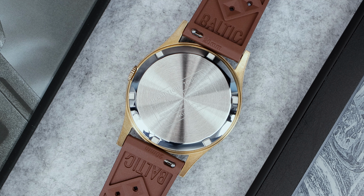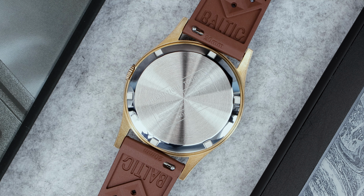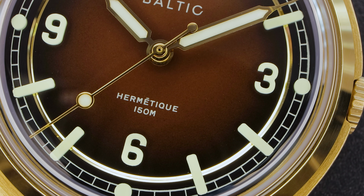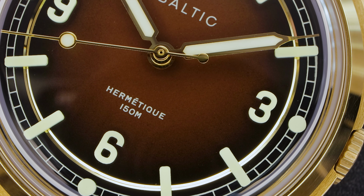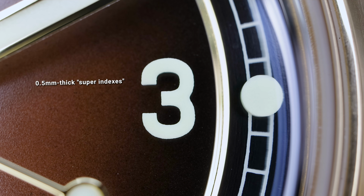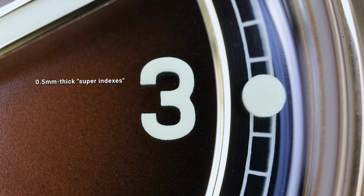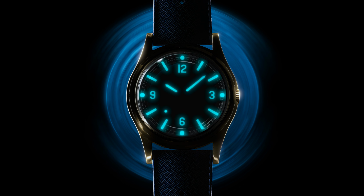And speaking of that case back, we have the specs lightly engraved on a fully brushed surface. One of the standout features of the Hermetique has always been its lume cast indices, and thankfully, they're still here. Baltic uses Super Luminova C3X1, which provides a powerful green glow. Even as the lume dims, the indices remain legible for an incredibly long time. And just a heads up, if you buy the blue dial version, your lume will be blue. It will be BGW9 instead.